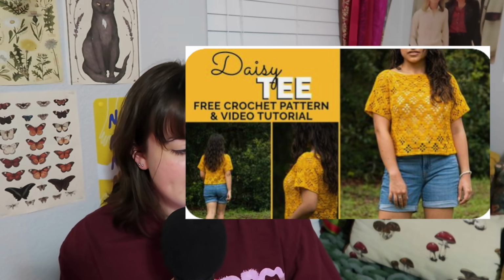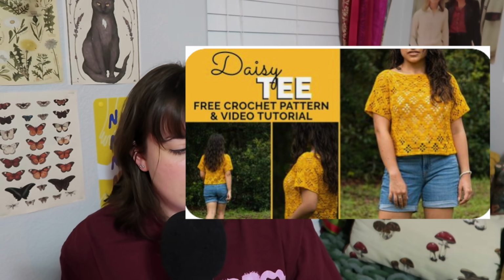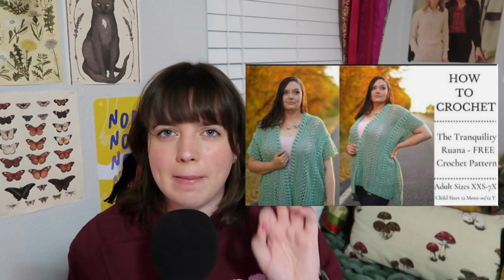Again, going up to size 5XL for that one. And then there's this yellow daisy tee, and this tranquility top, which I really love. This creator has a bunch of tutorials on their channel, and I'm referencing many of their videos in this one because they have so many size inclusive tops out there, so definitely check them out. And then we've got this crochet simple cardigan and this swimsuit cover up, which I thought was really cute.